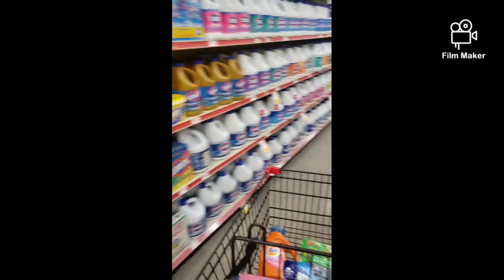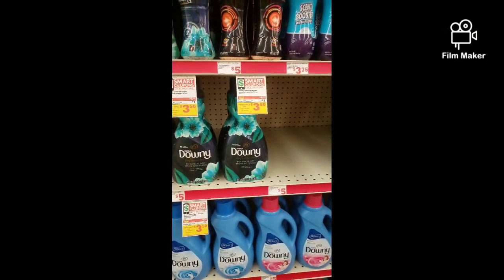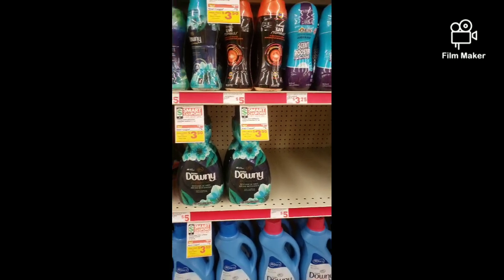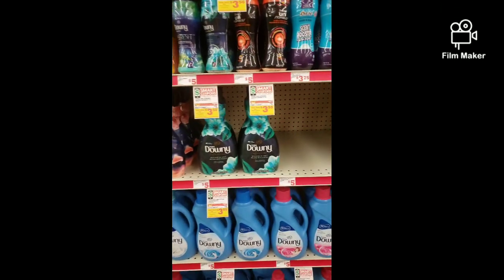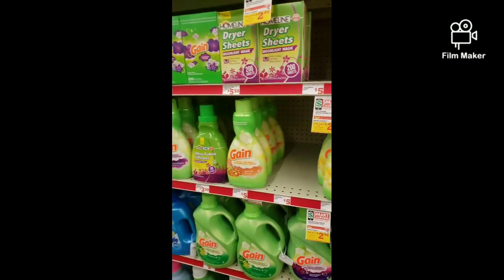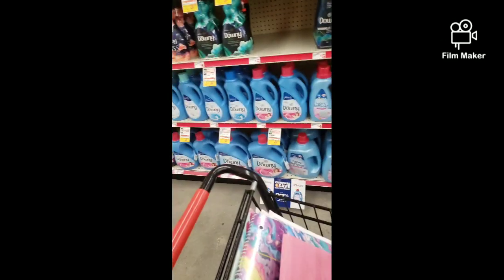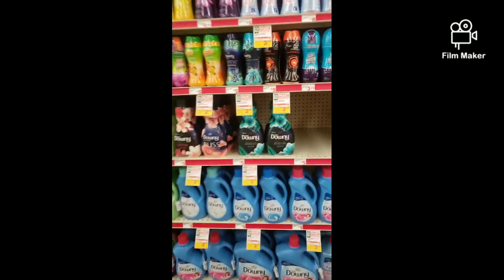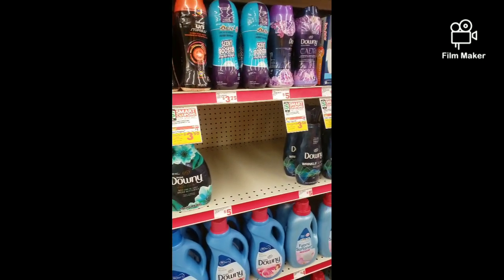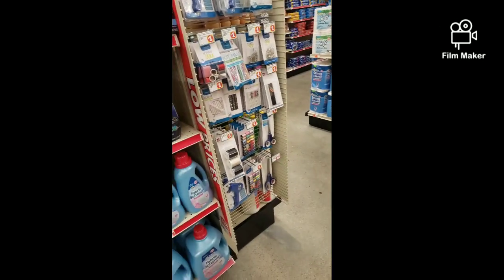Now we need some fabric softener. I really like the Downy. I like the Wrinkle Guard. It doesn't have it tagged, but I thought it was on sale. Let's see. Is that a new scent? Let me grab this instead of the Downy. I think I'll get the dryer sheets, the Bounce Wrinkle Guard. I really like these. I like the Downy Wrinkle Guard liquid too.